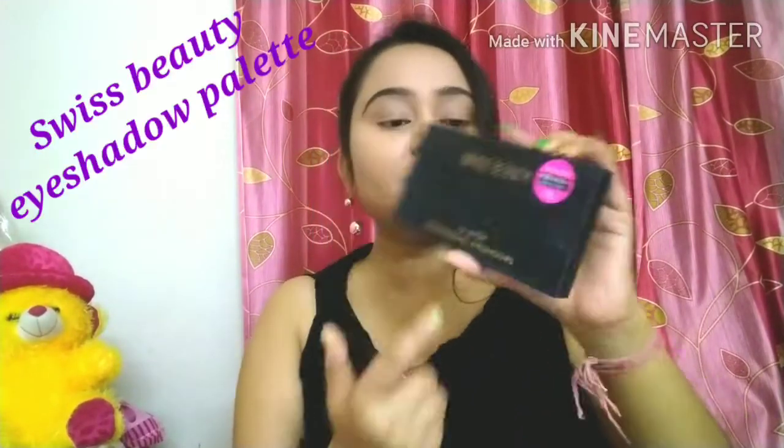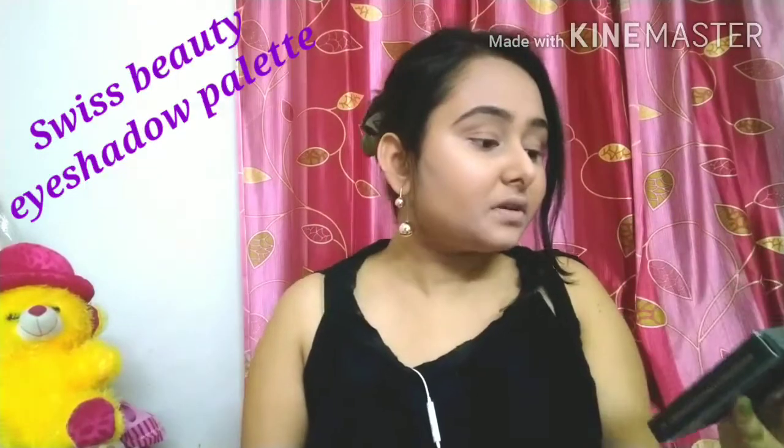आज मैं smoky eyes को create करने के लिए आज eye shadow का ये वाला palette लिया हूँ. ये वाला palette है Swiss Beauty Exclusive Eye Color Collection Palette 12 Ultra Professional Eye Shadows. This is one of my favorite palette also.